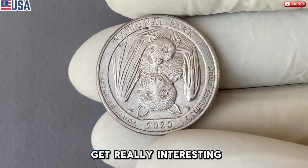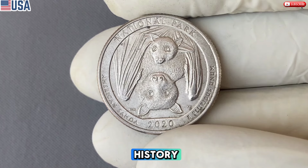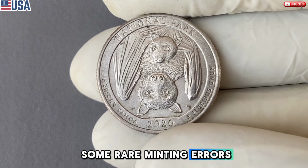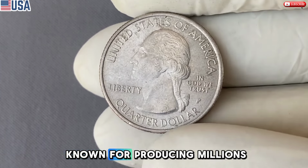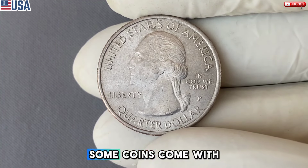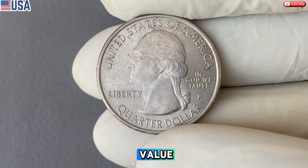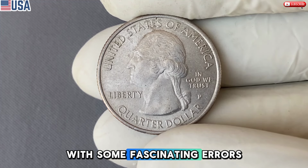But here's where things get really interesting. This quarter has a unique place in coin history. Not only is it part of a series that honors national parks, but it also features some rare minting errors that are making collectors drool. You see, the U.S. Mint is known for producing millions of coins each year, and not all of them are perfect. Some coins come with slight flaws or variations in the design, and these minting errors can skyrocket the coin's value. For example, there are 2020 National Park quarters with some fascinating errors.